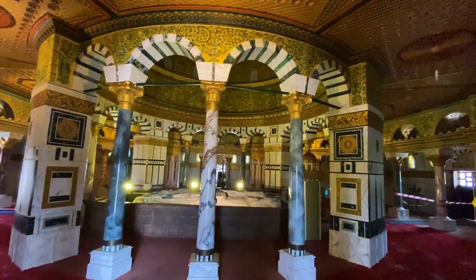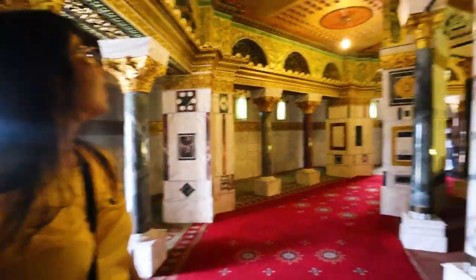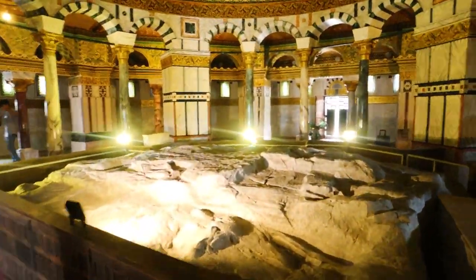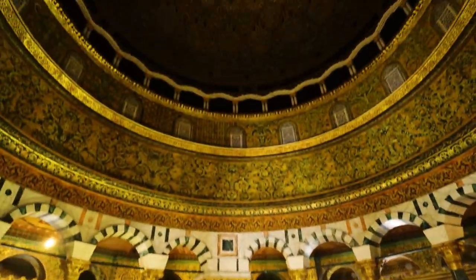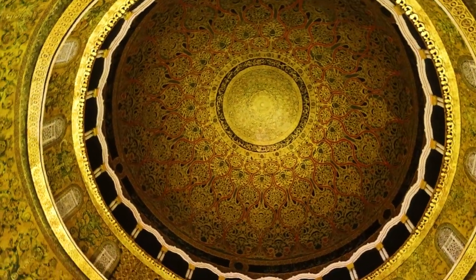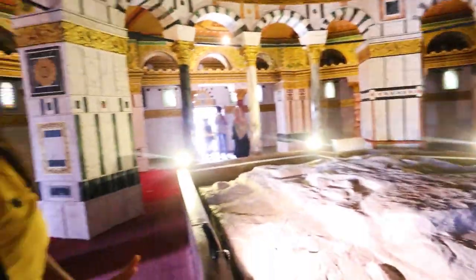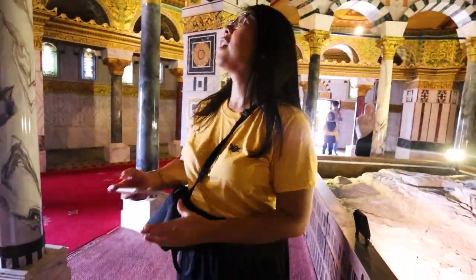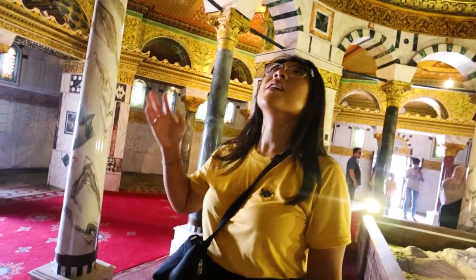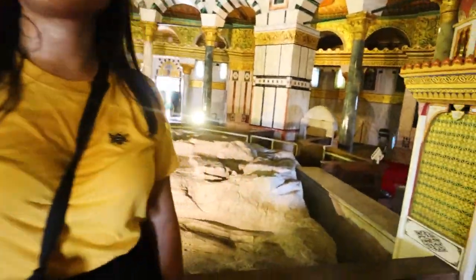Wow! This place is spectacular. Pretty wild, right, Ivana? Oh, look at the inside of the dome. Whoa, that's mesmerizing. The gold color. You're right, Ivana. It's not only a mosque, it's also a show of the wealth of the nation. This is like an epic gold area. And this rock must be something special about it.